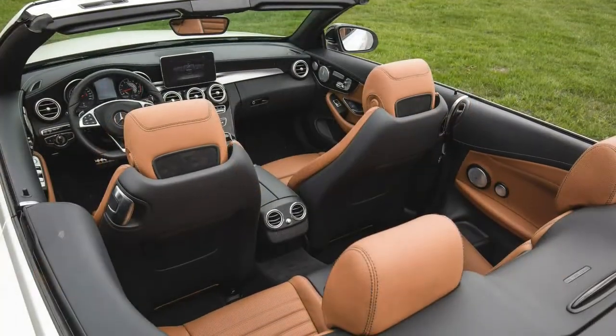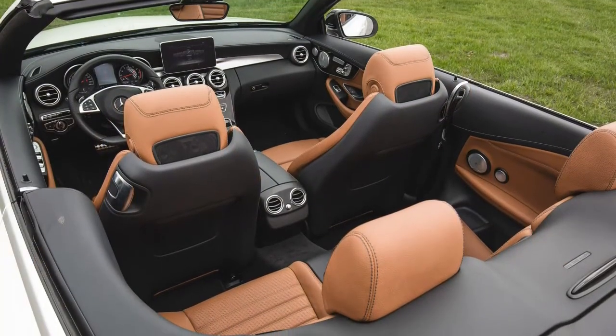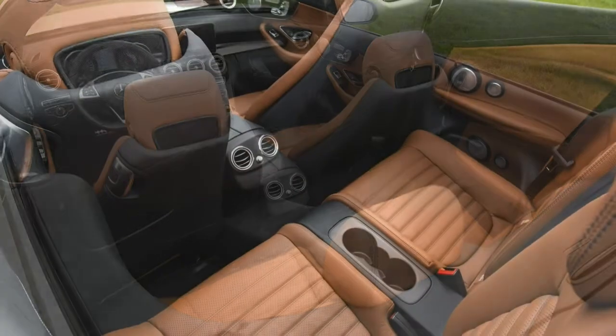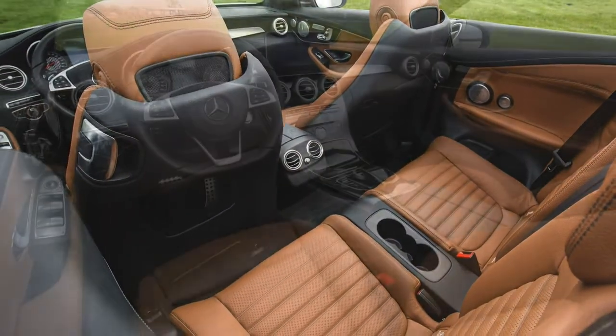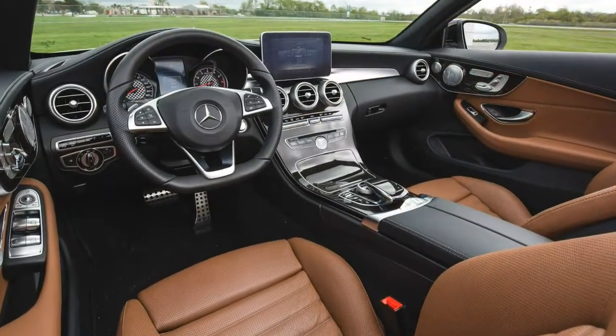Test results: maximum cornering capability. Mercedes-AMG C43 sedan. Test results: maximum cornering capability. Mercedes-AMG C43 coupe and cabriolet.